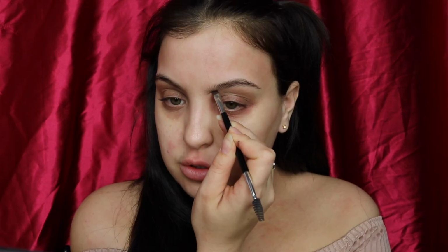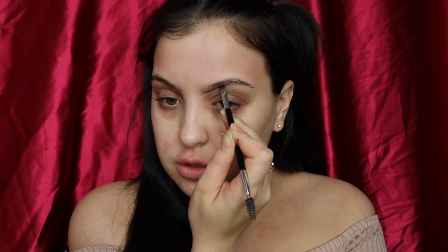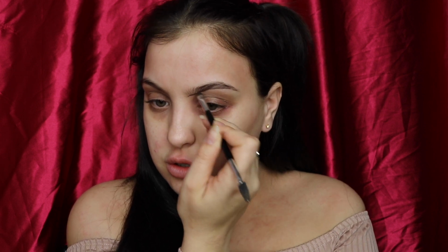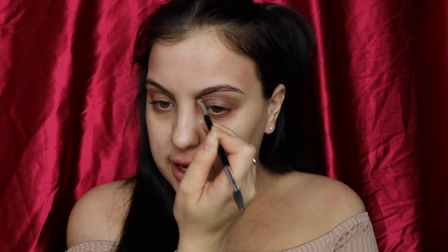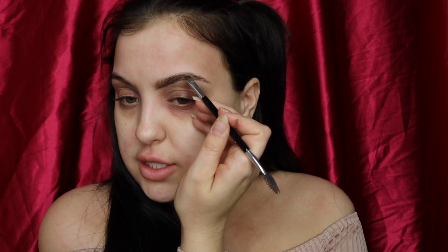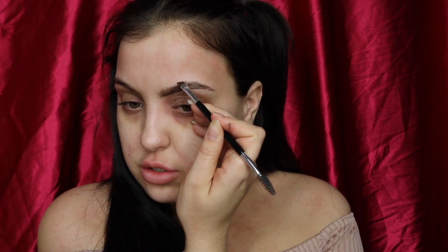So for my eyebrows, I have been absolutely loving the Benefit Brow, and since I've dyed my hair darker, I am in the shade 5. What I'm going to use to fill them in is just by Anastasia Beverly Hills, and it is the 7B eyebrow brush. And then just start to blend that line upwards. And I like to just go in and define my arch.